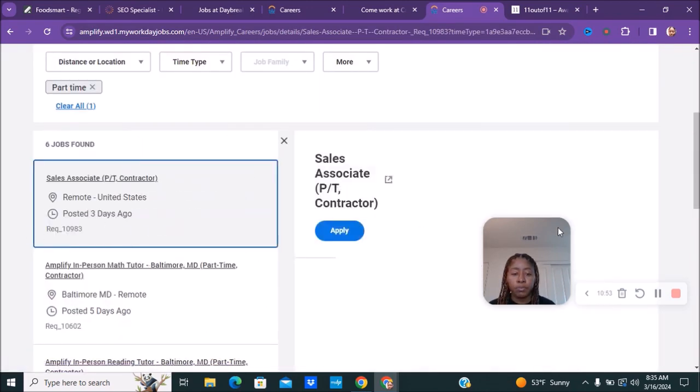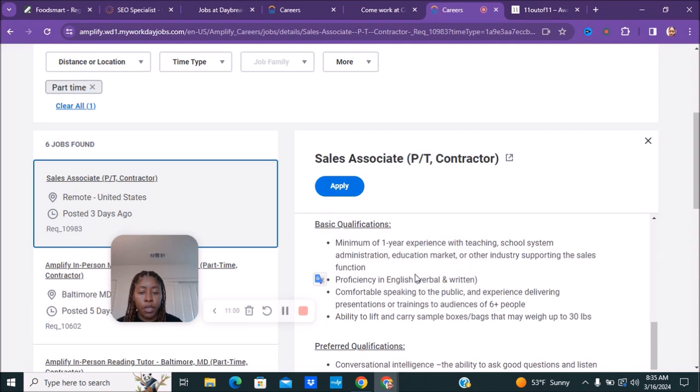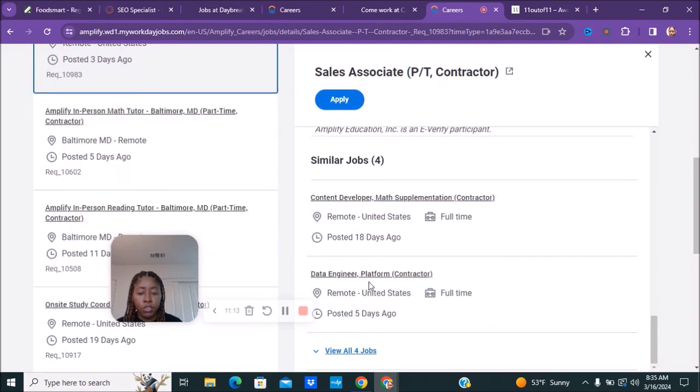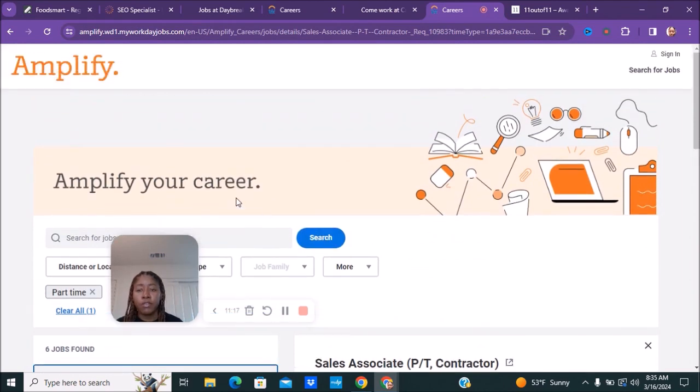Sales associate, we can look through that. This is a part-time contractor role, and they're letting you know that. Qualifications, preferred qualifications. The pay is about $30 to $50 an hour. They have a similar job here as well, content development, math supplemental contractor. And there's another position that they have that is very similar to this position. So make sure you check out Amplify.